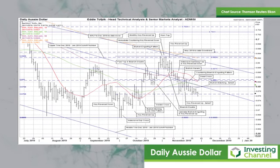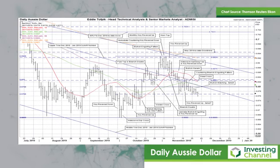I've mentioned a few times now how the recent action has started to look like a counter to last month's, or let's put it, October's key reversal up. This still stands true today.